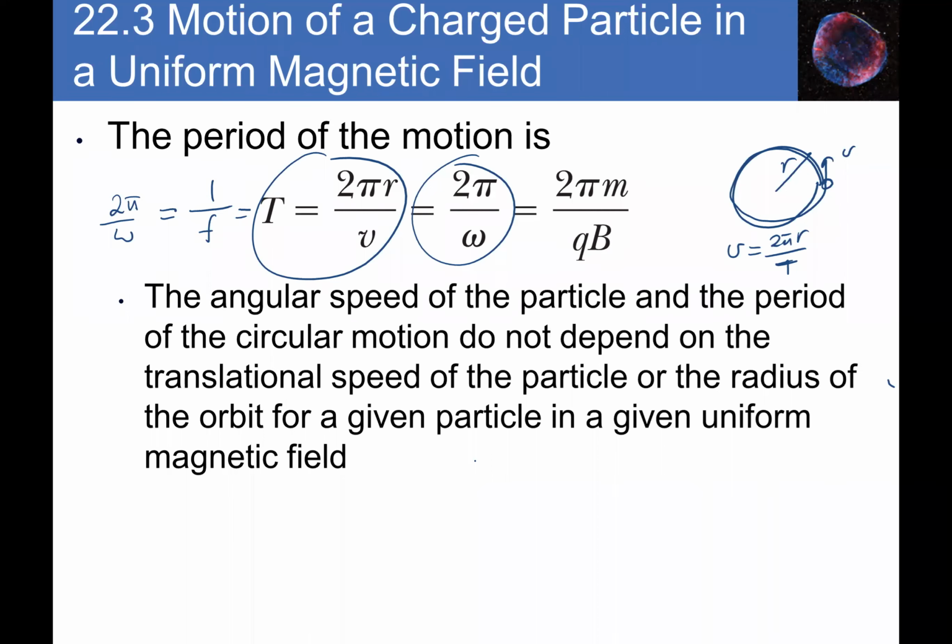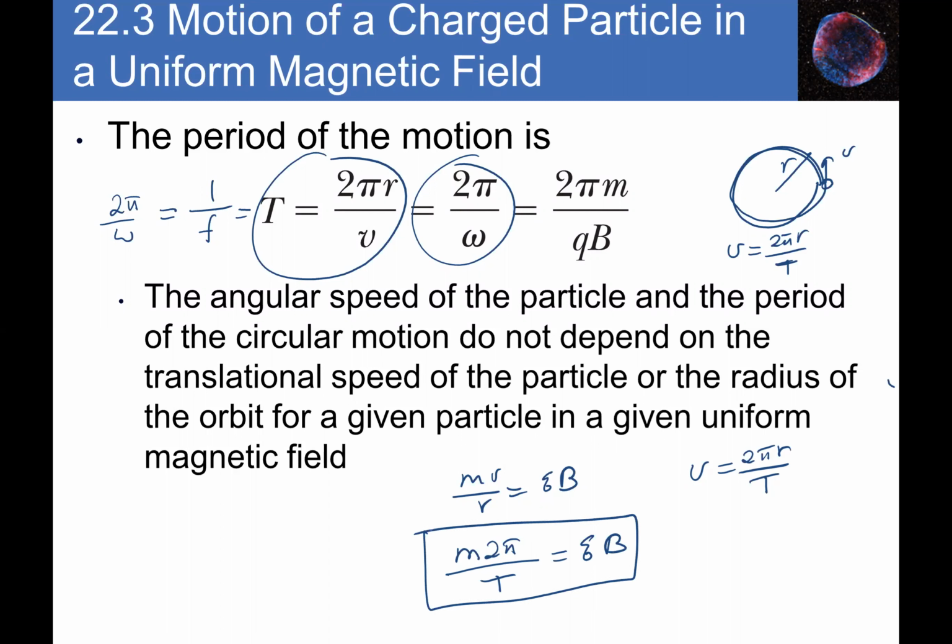And since you have the previous equation, if you remember, m v over r equals qB. If you then replace v with 2 pi r over the period, then what you end up with is this: m times 2 pi, because r is going to cancel out, over the period equals qB. Here's another equation that is independent of the speed, since you substitute for the speed. So mass times 2 pi over the period equals qB. Anyways, there are several ways you can rearrange this.